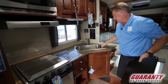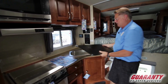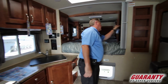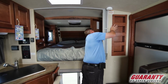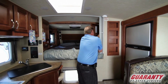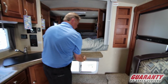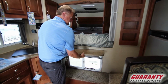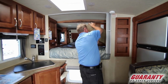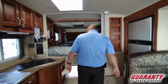'19s come with the new basin sink. It's a one-piece stainless steel sink. It's a real nice feature with a nice heavy-duty cutting board. There is an extension for the kitchen counter area here that stores inside the closet, that will make up extra counter space here to give us more counter room, and easily stores inside the closet in the bedroom right here and snaps together so it doesn't rattle around.